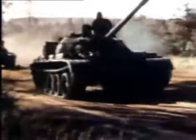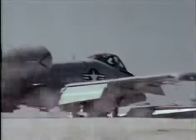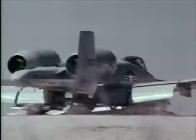With the ending of the Cold War, the massed tank fleets of the Warsaw Pact no longer seemed such a threat, and the US Air Force planned to withdraw the A-10 fleet from service by the 1990s.